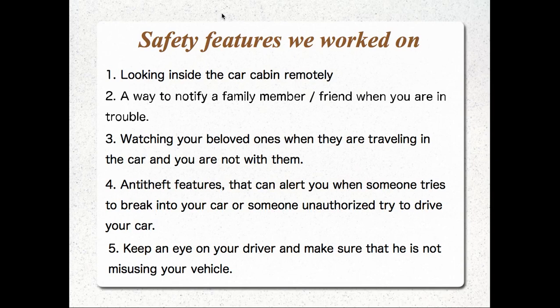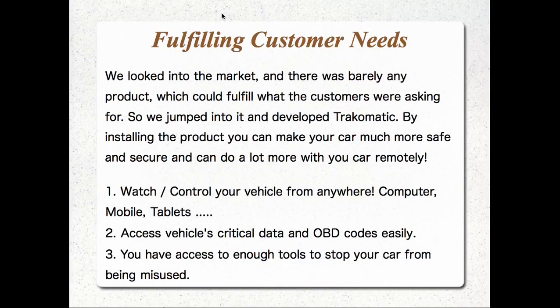Now, how did we fulfill the customer needs? So we looked into the market, and there was barely any product which could fulfill what the customers were asking for. There were some products which could do some GPS tracking, which had some Bluetooth handset for telephone calls, and some other products were there. But they are not an integrated product which could serve all the uses, as we saw on the previous screen. So we jumped into it and developed Trakomatic with all the features that they asked for.